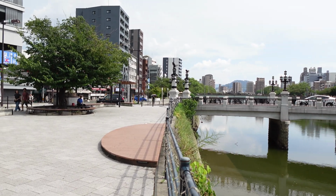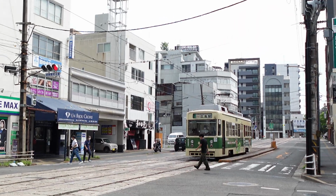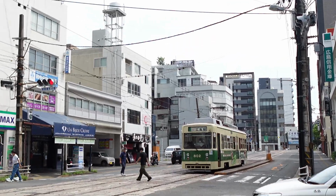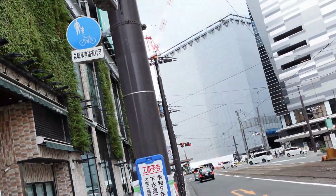Yeah, but I can't wait to explore a bit more of the history of this place. Old trams that look like they've just come out of the, I don't know, the 50s or 60s. It's cool, but then you have also modern ones. They're just around the corner down there.